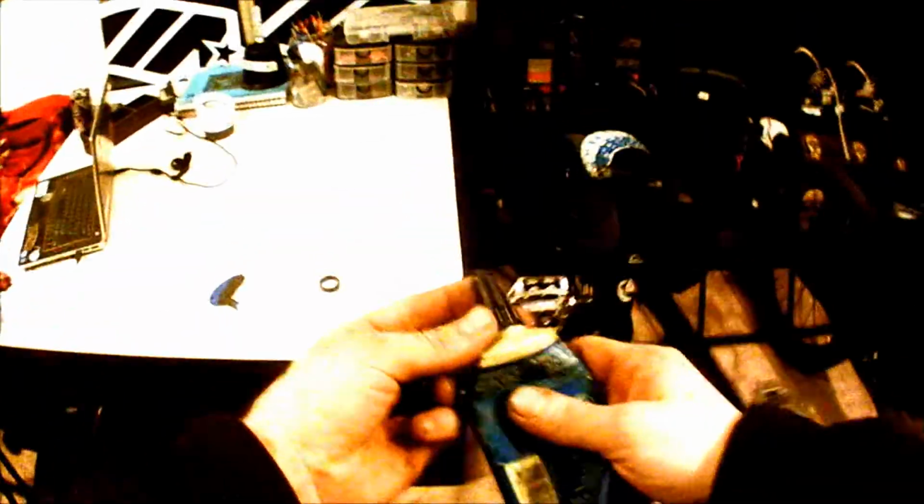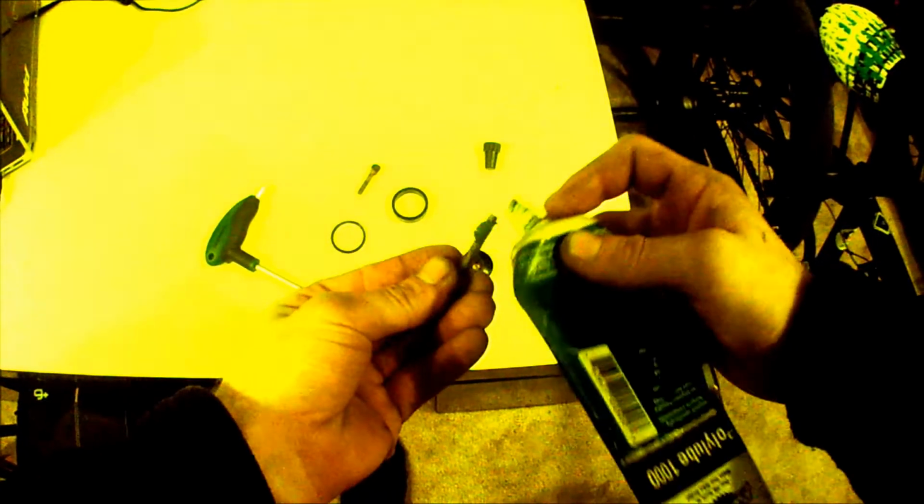The original stem looks to be in good shape, but some of the threads are a little bit chewed up, so I'm going to switch it out for this BSD stem that I have lying around. The BSD stem also kind of justifies the BSD stickers that I put on the bike.